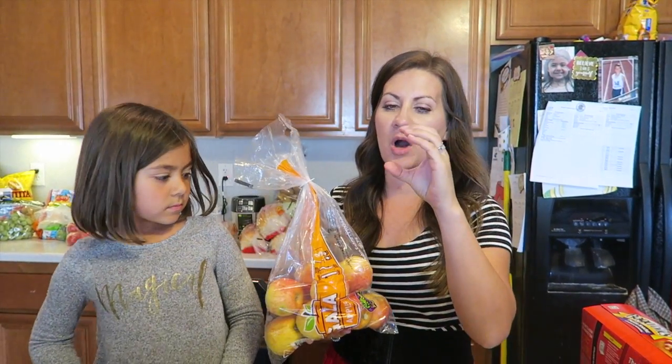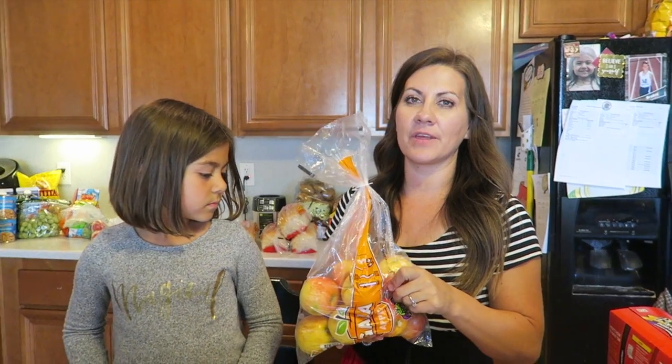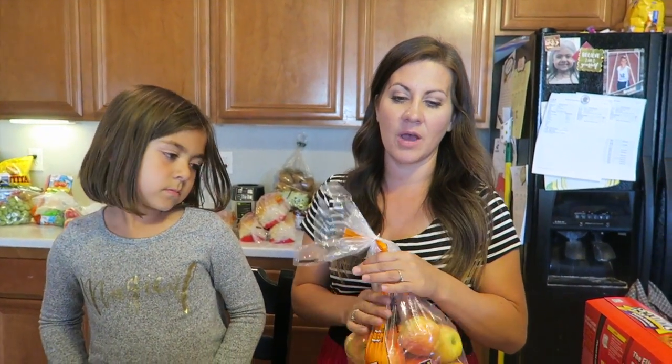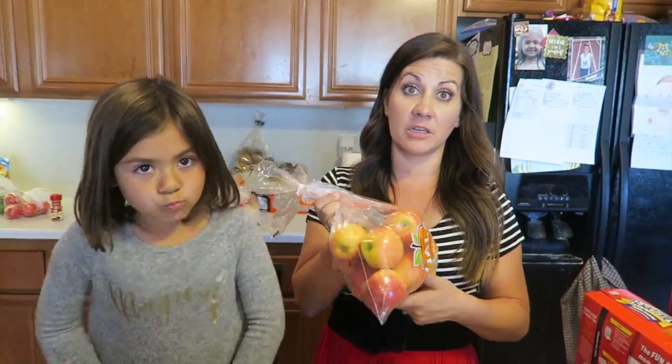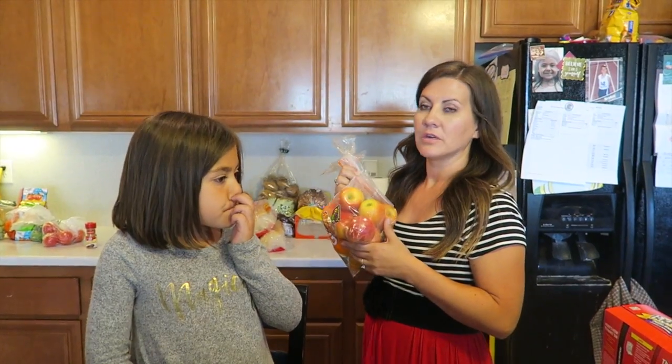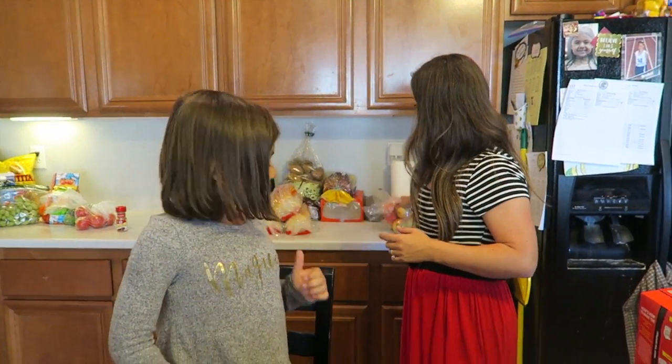They're just really small. That's the only thing about the pickup, you don't get to pick your own fruit and stuff. Everything else looks pretty good. I'm okay with the smaller apples for the kids because they will actually finish it, if they eat the apple whole. Otherwise, you could slice them. It just depends on how you eat them.